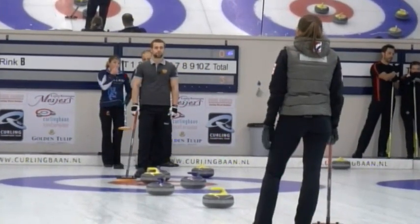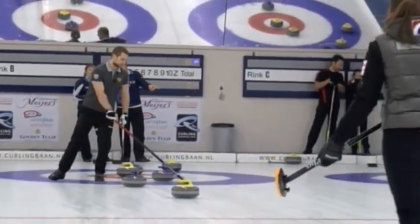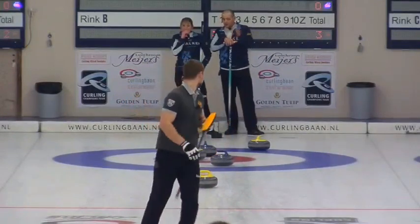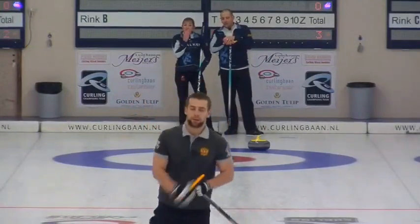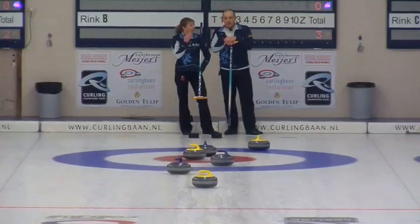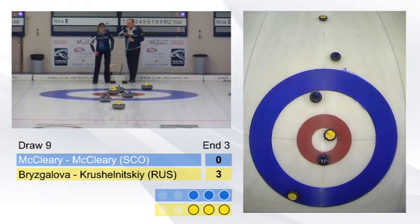Nice to keep her shooter in front there. It's still in control, the blue shooter. So. Got herself in a pretty nice position here now, I think. Krusha will be looking at the fact that Scotland has a couple stones in play. We're wanting to maybe tap something else back.